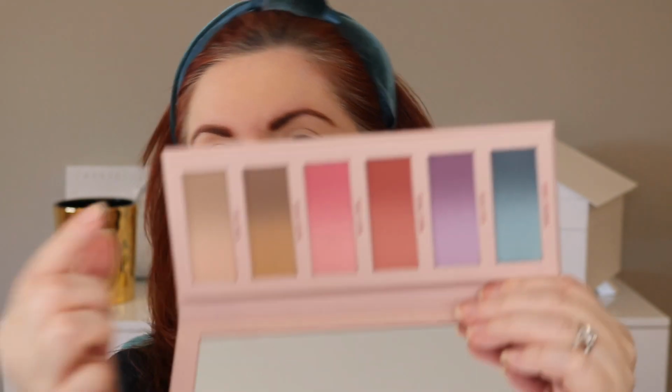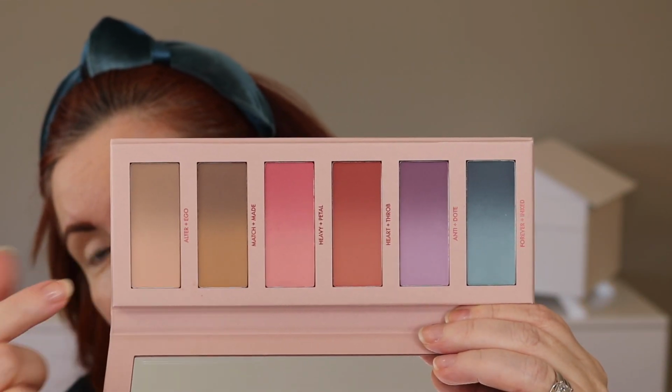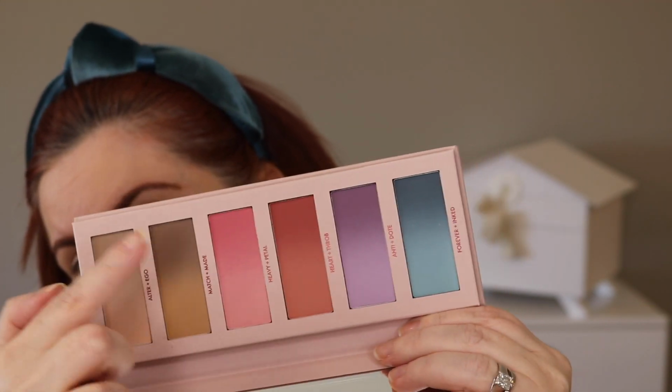And I know first looking at it, you're like, what? This looks more complicated. It really isn't, because all the shades for one look are in one little palette. You could make a really good eye look out of just this, or just this, or just this. And that's what I'm gonna do today. I'm gonna pick a color and I'll show you what I'm talking about.